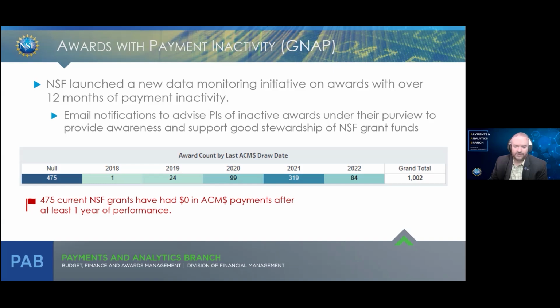If you receive this notification, please review the award or awards and notify the appropriate PI, project director, and other project support staff. If there are program or performance issues, the PI should contact their NSF program officer or grants and agreements official as soon as possible. If the delay in activity is due to access issues with ACMS or a financial issue such as a payment or expenditure problem, please contact your assigned grant accountant.